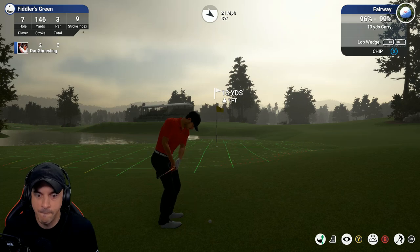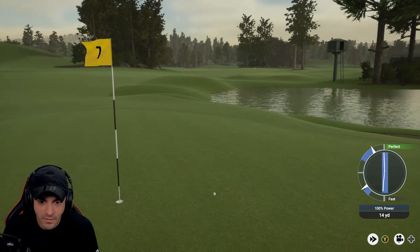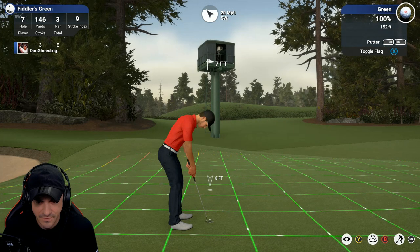Love it. Love to see it. We just got to play. I think Powerball is the answer. We play. This is a tough course, man. Okay, let's see what you can do with this 7-footer.